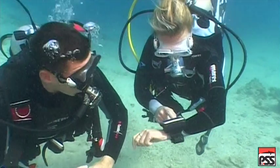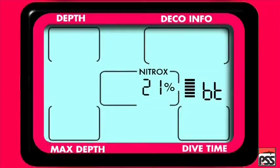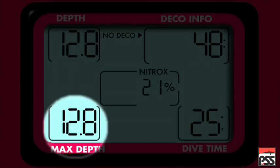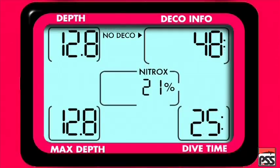Dive computers give us many advantages in respect to the tables. During the dive, the display will indicate the actual depth you are at, the elapsed time, the maximum depth reached during the dive, and the time remaining of the maximum dive time, which should never reach 0. If you ascend a few meters, you will see that this time increases because you are making a multi-level dive.